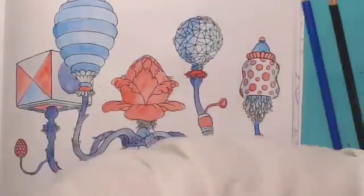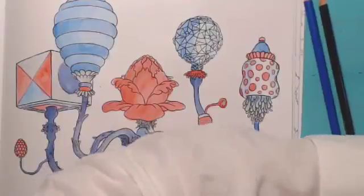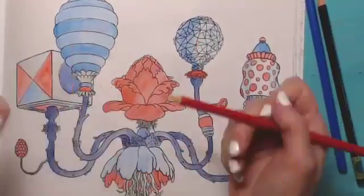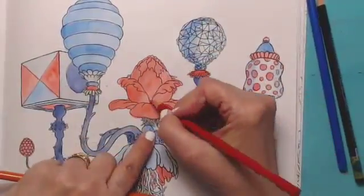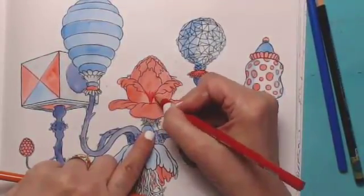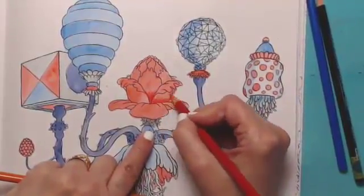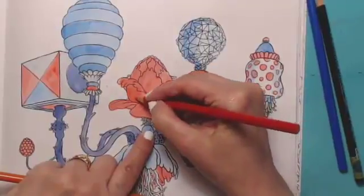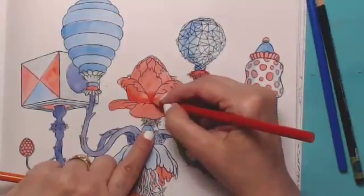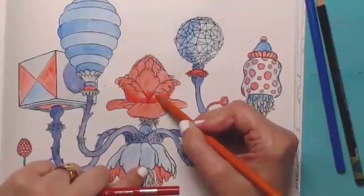And I think I'll start with my two oranges. Okay. All right, so I'm going to start with shading with the darker one. And just start coloring in. If this isn't going to be dark enough, I'll get even a darker orange, or I'll go with something a little on the brown, you know, orangey brown side if I want it darker, and then I'm going to blend with the orange.